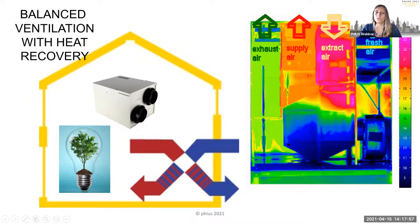So basically, let's say it's 70 degrees inside and it's zero outside in the middle of a Chicago winter or something. You're exhausting that 70 degree air and you're bringing in that 0 degree air. What you're trying to do is take that 0 degree air and bring it up closer to the interior temperature. So you're hopefully bringing it up to 60, 65 by taking the heat from the 70 degree air and transferring it to the incoming air. And that's what this graphic is showing on the right.